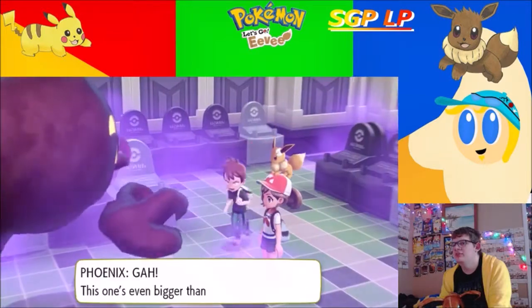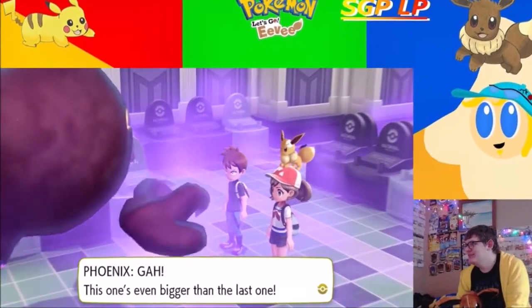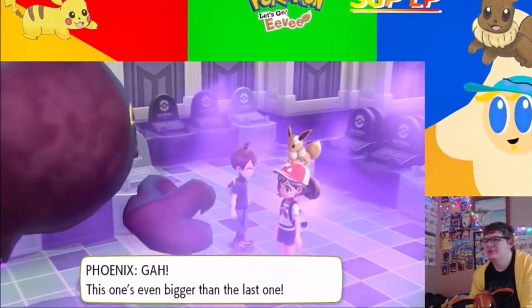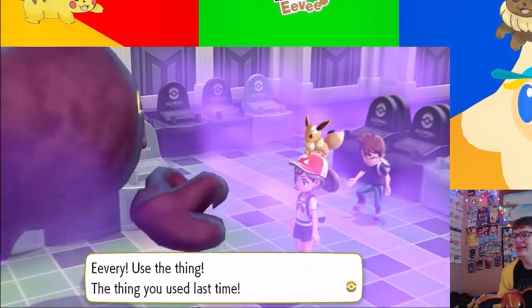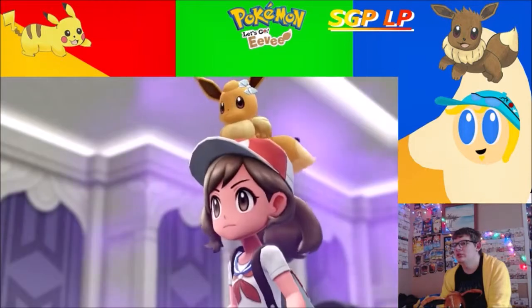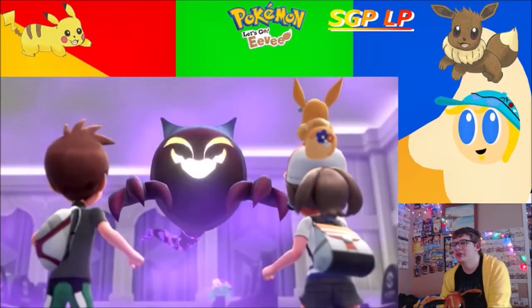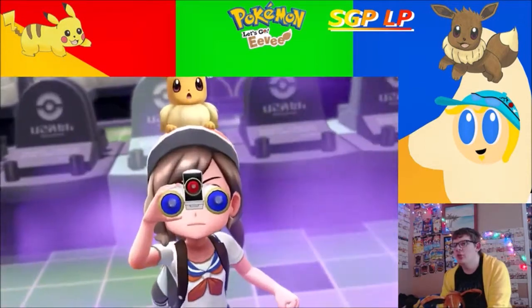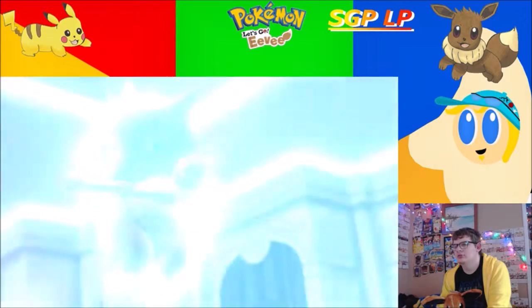I mean, I have the Sylph Scope anyway. Gah! This one's even bigger than the last! Eevee, use the thing! The thing you used last time! Well, shouldn't have already worked, because on other floors it was fine, but okay. My third eye is opening! And it flashes thee. Oh, wow.